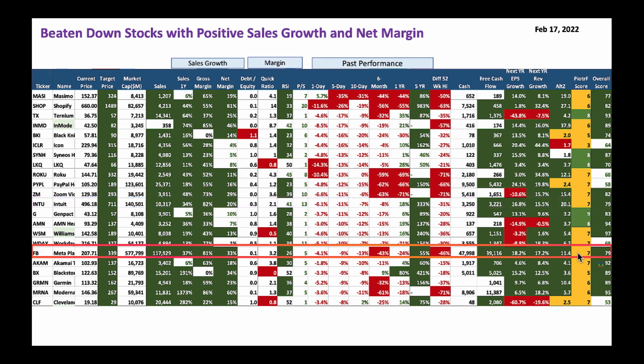And even Workday is a good company. You could buy Workday here. Look, net margin is just 1% positive. These guys can do very well as you go forward. And I love Akamai. It's a good one here. You could buy some Akamai also. Look, Akamai has got nice 18% net margin. Great overall score here. And we'll look at a few more companies and go from there.